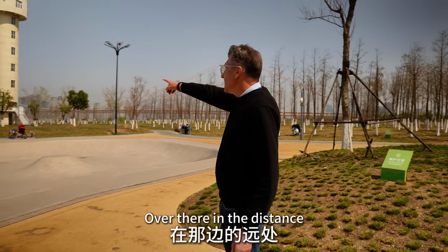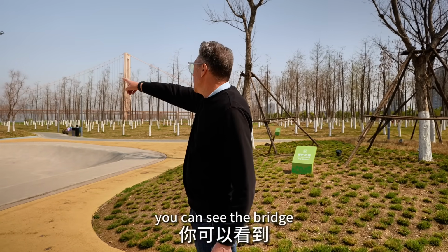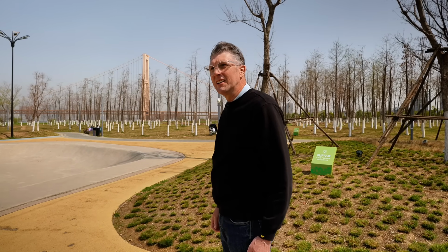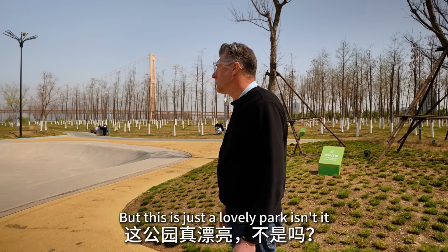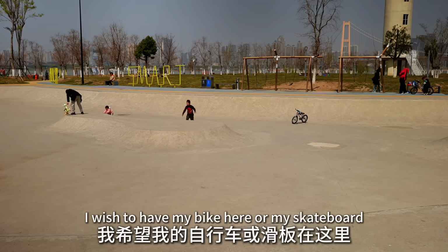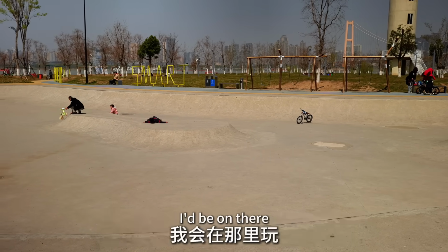And over there in the distance, you can see the bridge that we just came across in the Robo Taxi. But this is just a lovely park, isn't it? This is great for kids on their bikes. I wish I had my bike here or my skateboard, I'd be on there.